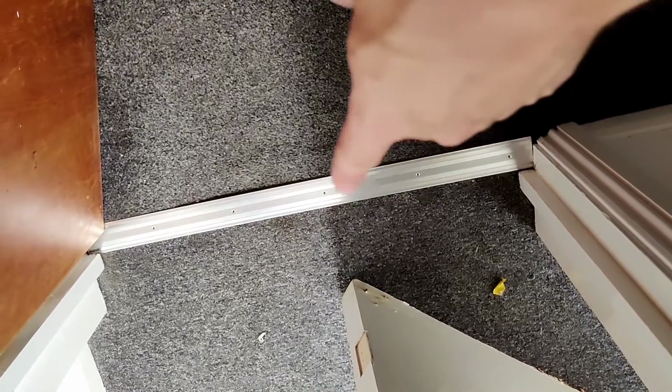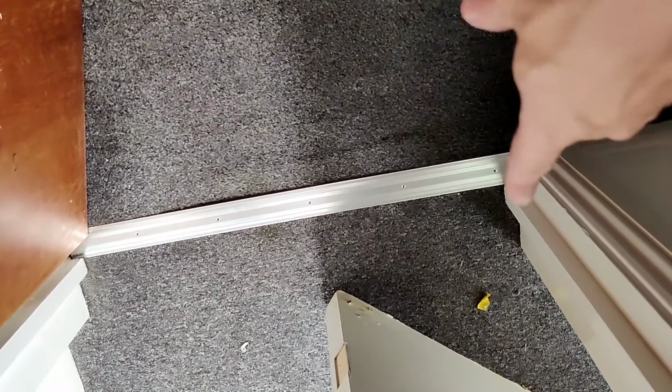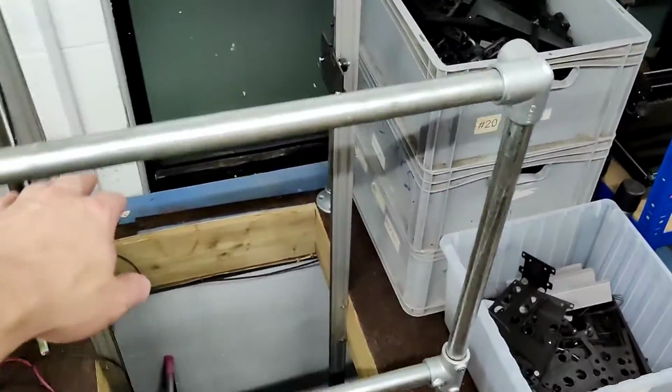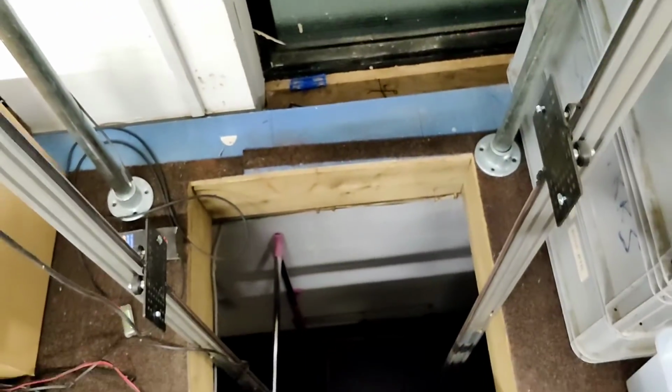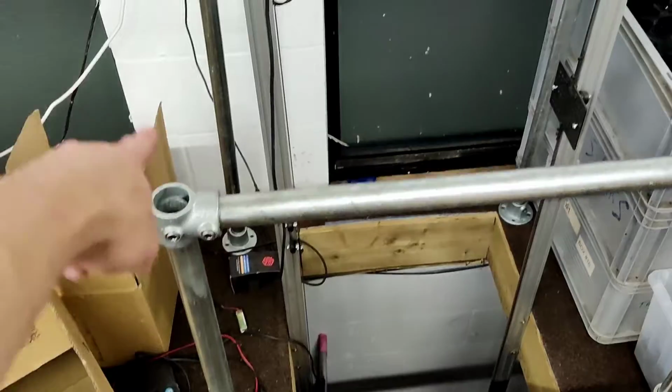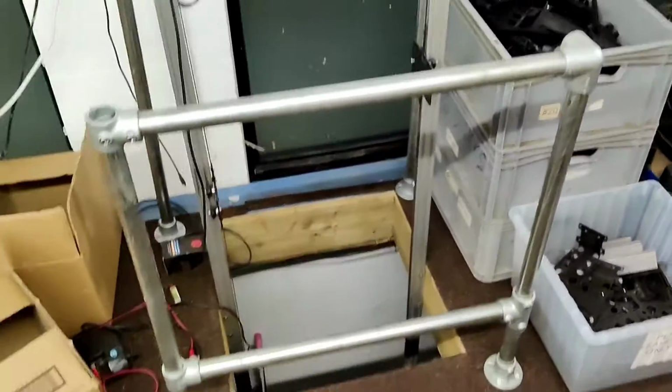Started to put in this new door bar because the carpet again was peeling up. It's not quite finished yet, but we're nearly there. We've now got a physical barrier to stop us from actually going over into our hole that's going to be for our material lift. We've still got to have some poles going off that way as well, but we're getting there with that one too.